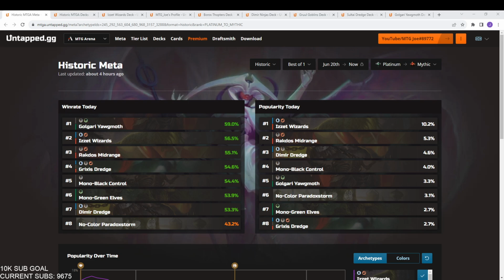Speaking of the data itself, we are getting it from UntappedGG, what you see on the screen. It is a companion tool that aggregates your win rates and then pulls in everybody else's that's using the tool, gives us really cool stats.